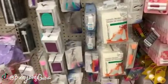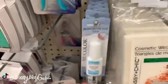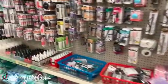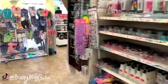These are new. I showed these in my live. The new color brush on nail glue. Those are new this week. But there really isn't a lot of new makeup, just the lip balms. We have even more lip balms over here.